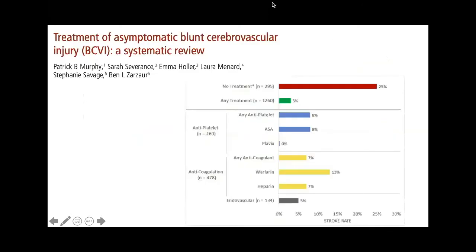And then that begs the question of which one of those is actually better, or is there any difference between administering one of those agents to these patients? And the short answer for that is, I think to date, there's no randomized data one way or the other that says you should be using an antithrombotic or antiplatelet agent.